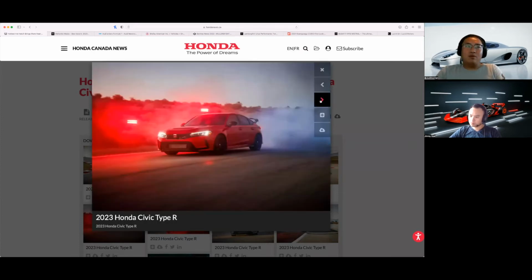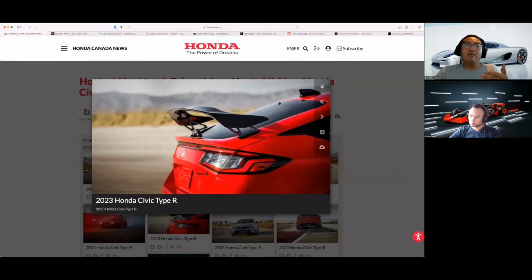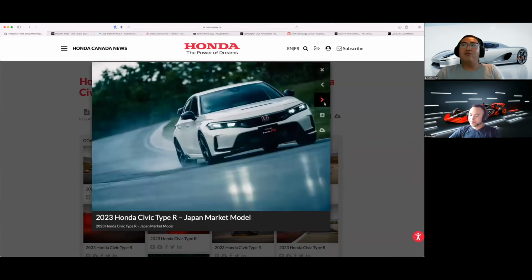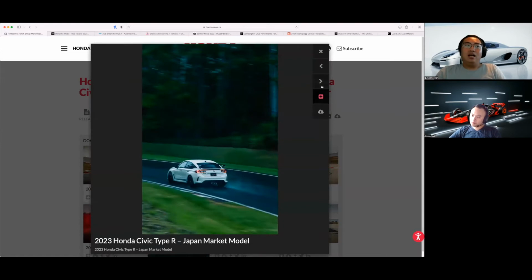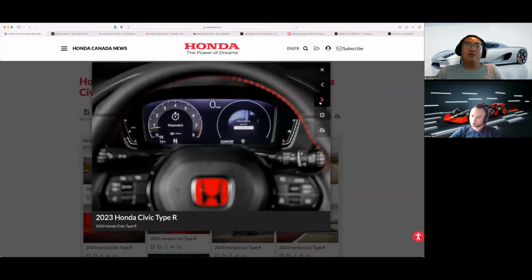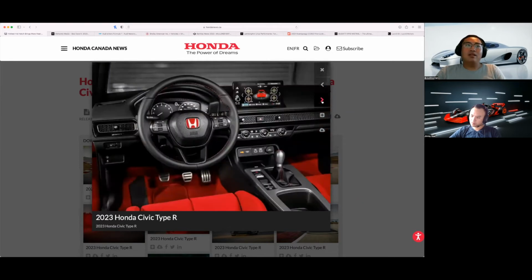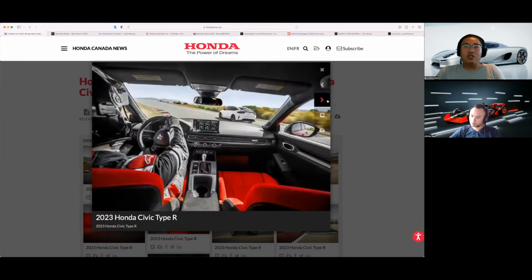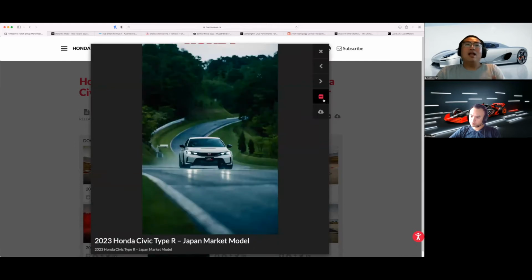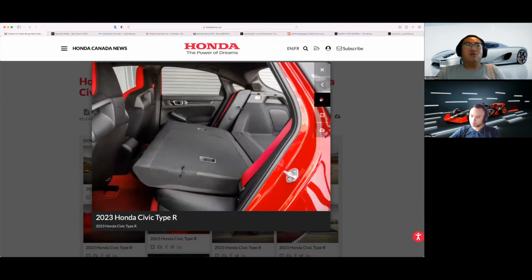But the Type R is one of these cars that needs a lot more than 2-3 grand of work to keep the temperatures reasonable. And so, yeah, the GR Corolla is that car that I'm really worried about. I think every journalist is going to review it super well. They're going to be like, this is so fun. And will it actually perform? I kind of doubt it, honestly.